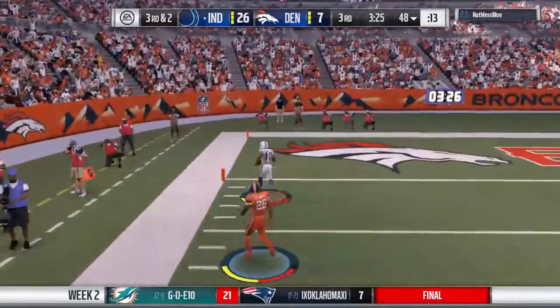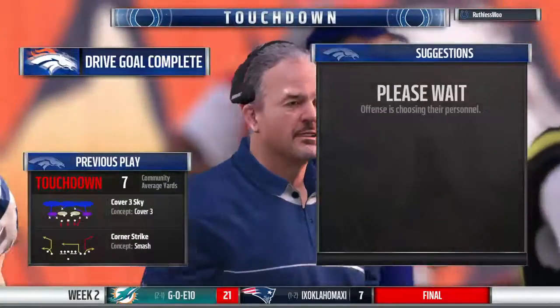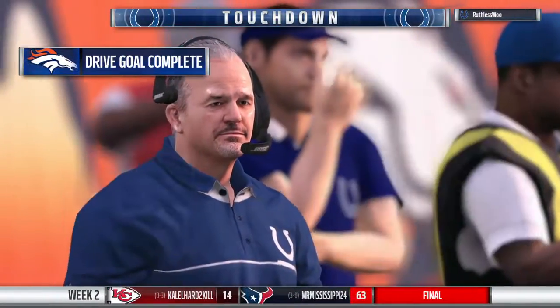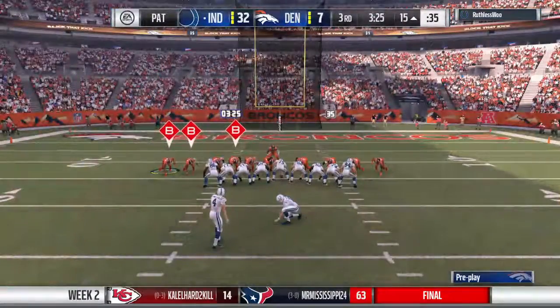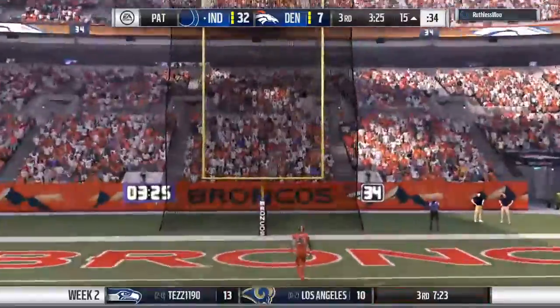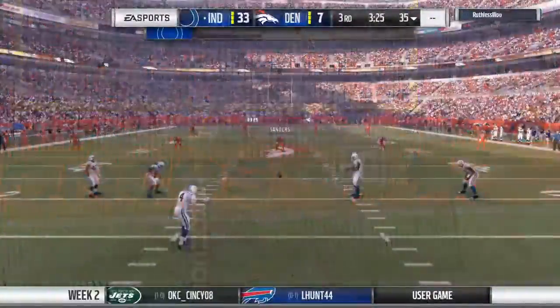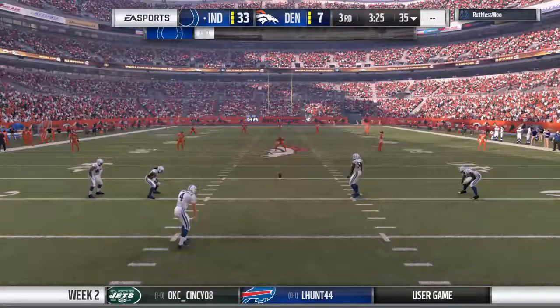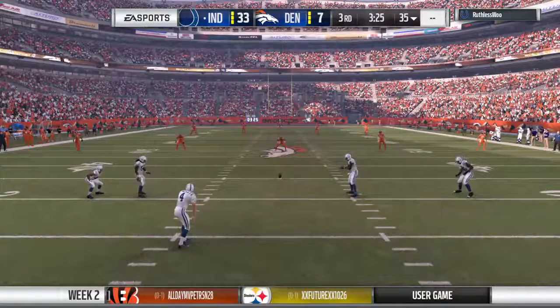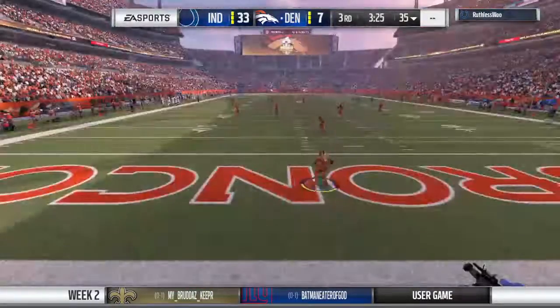Dante Moncrief, touchdown Indianapolis. Dante Moncrief with a career-high 4-touchdown game. And the Colts are able to grow their lead. Now, these have been no picnic for him so far. He's missed 2, but this one is good. And here's Vinatieri now to kick it away after the touchdown.